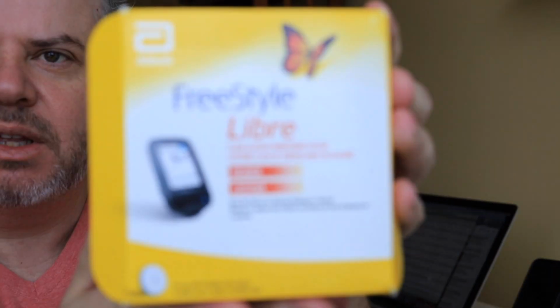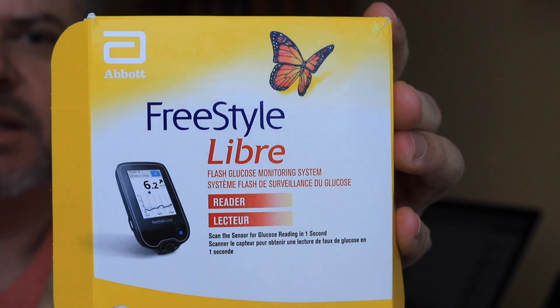Okay, I'm going to be putting on my Freestyle Libre sensor, and we're going to start testing my blood glucose. So this is what I am using, the Freestyle Libre by Abbott. It's a flash glucose monitoring system. So this is the monitor here. I already took it out. And now I have to install the sensor on the back of my arm. I've never done this before, so we're going to test it, make sure it works.